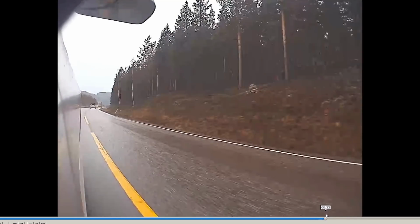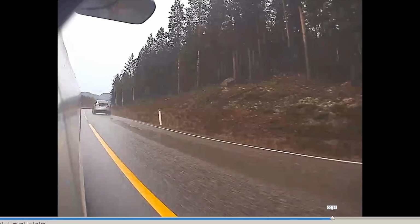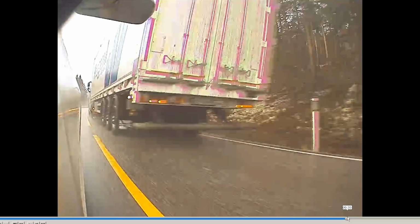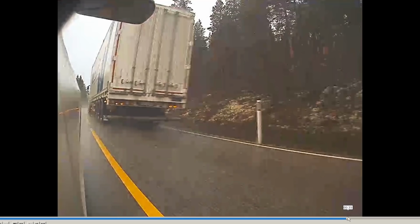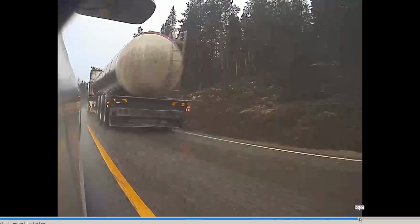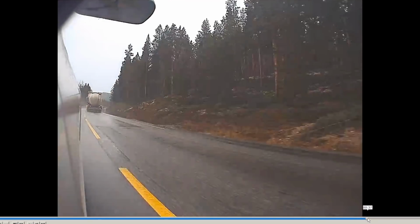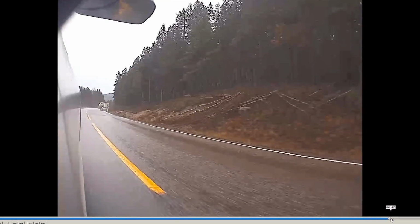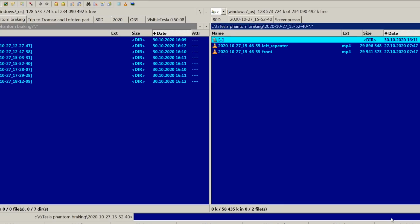So when you have lots of these trucks passing by a Tesla, the probability of one of them triggering it, you can imagine, let's say every time a truck passes, there is a 0.01% chance or something that phantom braking will happen. But as you drive down the road and you pass lots of these trucks, then eventually one of them will trigger, and that's why it happens almost every 20-30 kilometers. Feels like that, at least, and that's actually not too big an exaggeration.